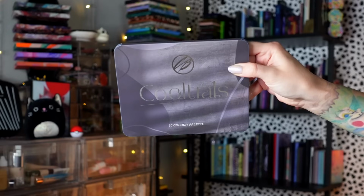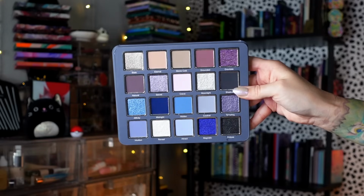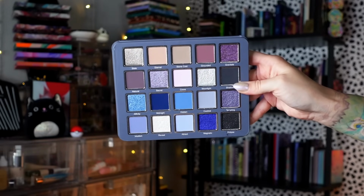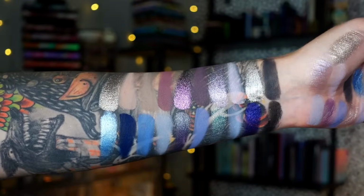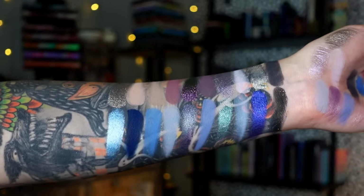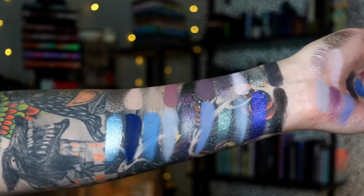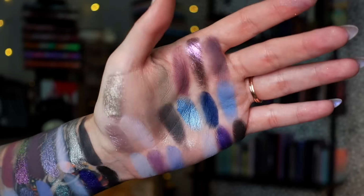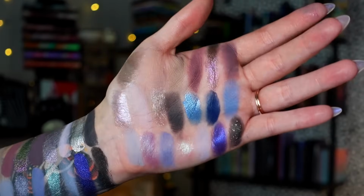And then the one that I wasn't as nervous about, just because even if it was super, super neutral, I do favor cool tones. It's just my favorite. But this one also just blew me out of the water. The Cooltrals is just so freaking beautiful. It is riddled with yummy blues, kind of purpley tones. I love these plums at the top. We do have some cool tone neutrals in here, but it's very much like a cool toned, colorful, moody kind of palette. It's so pretty.